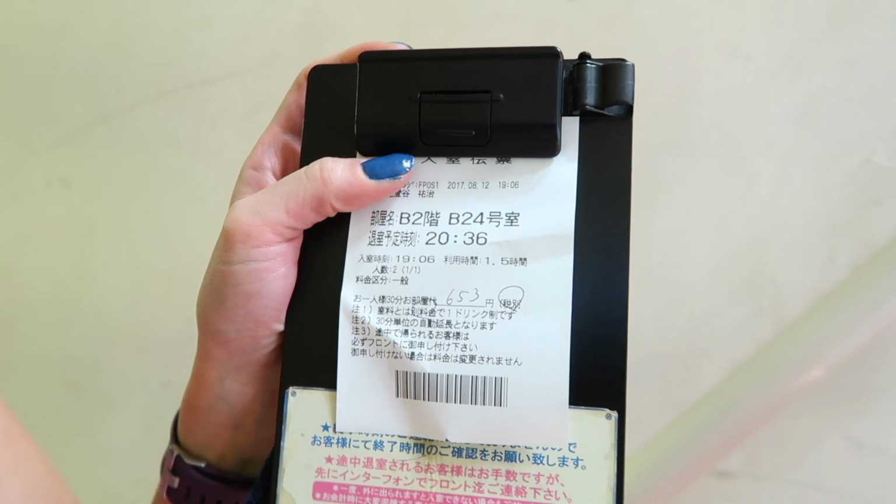They give you this when you go into Karaoke Can. You fill out a form at the entrance, and you tell them how many people are coming, how long you want to be here for, and weirdly your age as well, which is a bit strange. And then they give you this, which tells you your room number. So this is the room number that we had, which was on basement 2, B24. And then it tells you what time you need to leave. So if you said that you were here for 90 minutes, it will give you 90 minutes on the clock from that time. After you're done, you come back up to reception and pay.